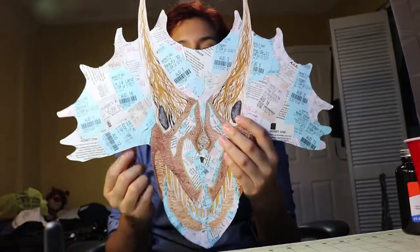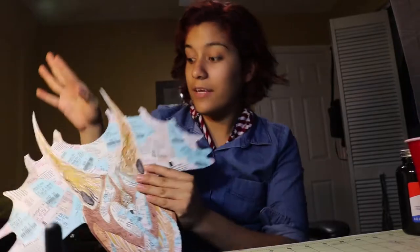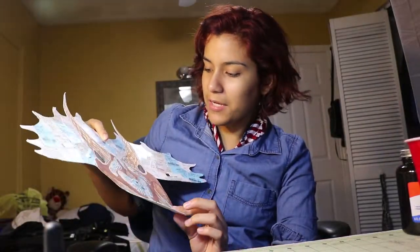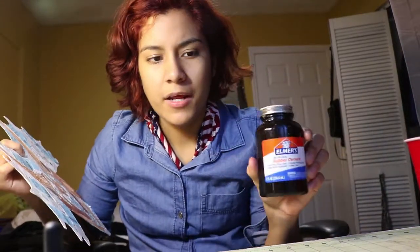And then I cut that out, and then I glued the tickets on here, rather. And then I went in with the gold ink and just went from there. Definitely the longest and most tedious part of this was gluing the ticket stubs, because I did use the rubber cement.